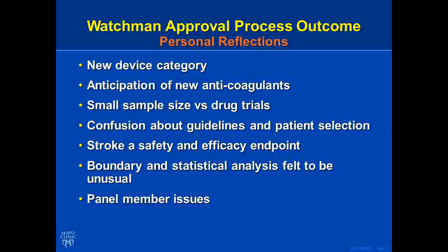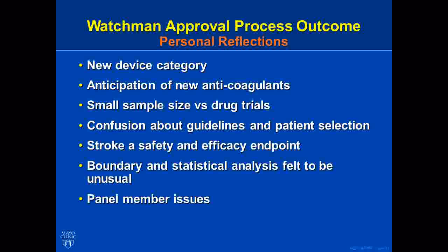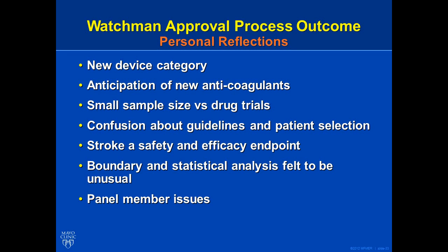It was a new device category. In anticipation of new anticoagulants, somebody then can look back at PROTECT AF and say, gosh, it was warfarin. Nobody uses warfarin anymore, except for the fact that a lot of people use warfarin still. But they then say, well, of course, with the new agents, rivaroxaban would be much better. Apixaban, oh my gosh, it'd be much better. And that's then part of the background of these trial design issues as it relates to how the regulatory agencies, how our peers, how the other professionals in the field review this data.